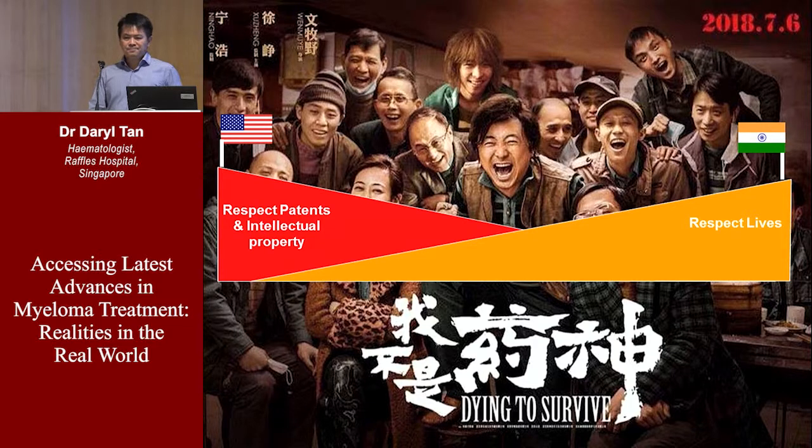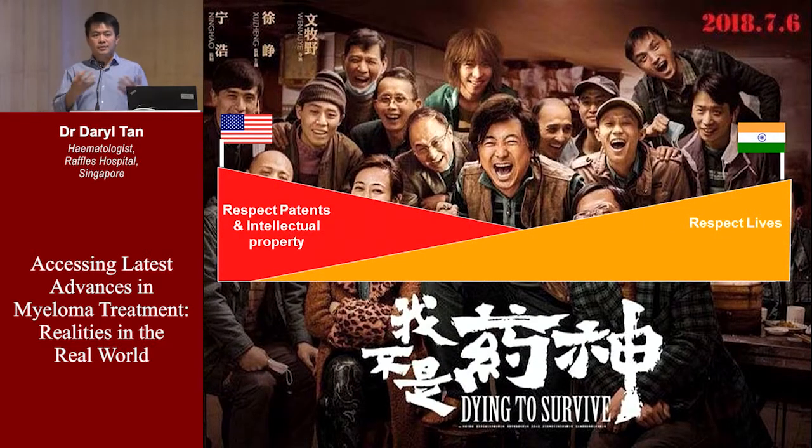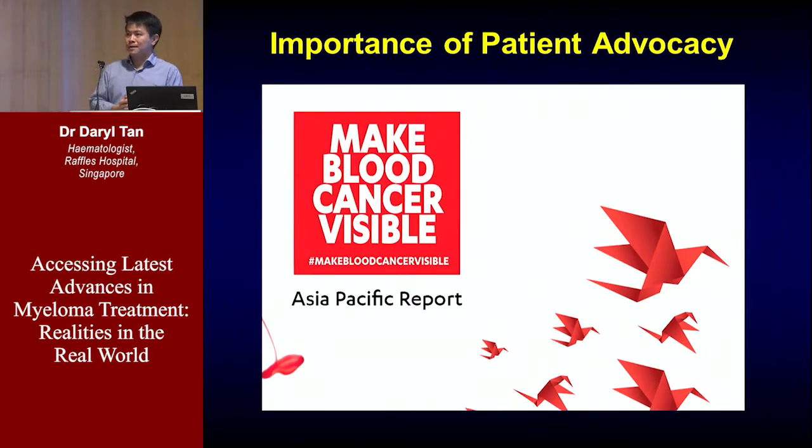And also I want to take this opportunity to highlight the importance of patient advocacy. So recently there was a study called Make Blood Cancer Visible. This was a project done in Asia to really gather information on the public's perception of what blood cancer is.